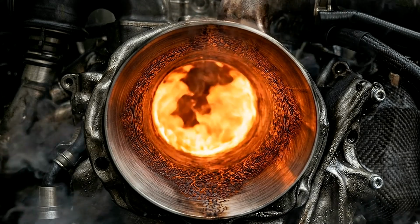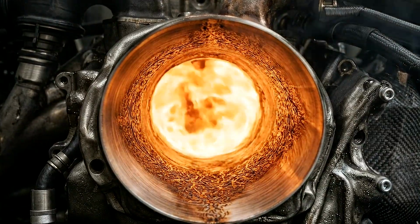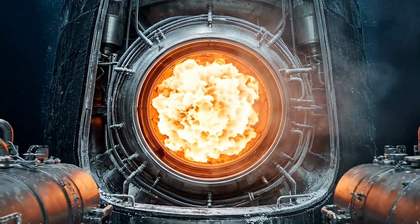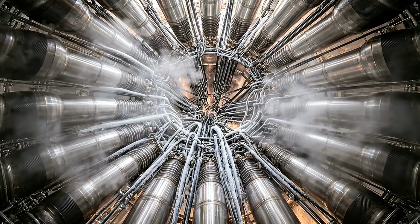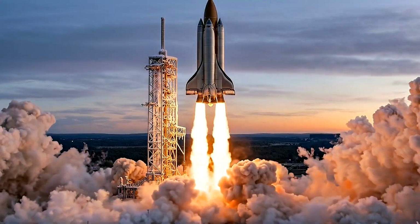Somewhere in Texas, 33 rocket engines are about to ignite at the exact same instant. Each one runs at 350 bar of pressure. That is more than enough to crush any submarine ever built, several times over. And if a single one of these engines lights up even a fraction of a second out of sequence, the disturbance can ripple through the whole machine in milliseconds.